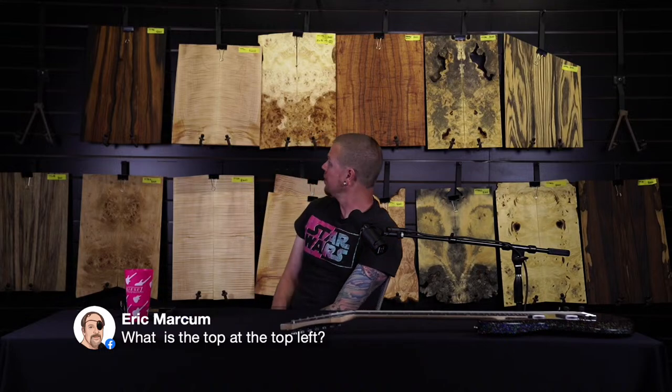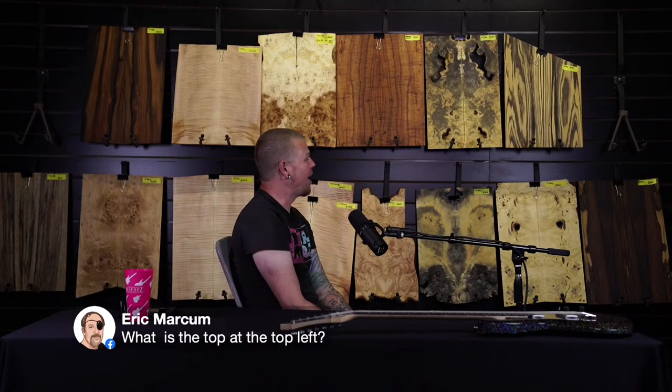What is the top at the top left? Top left is a Royal Ebony. Oh, top left, Pale Moon Ebony. I think you got it right. My left or your left? I don't know. I think you got it right. Yeah.